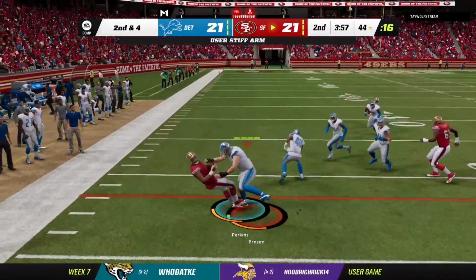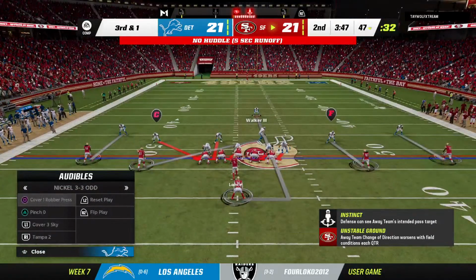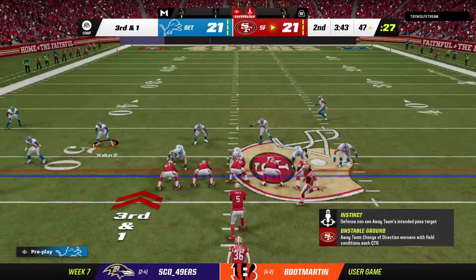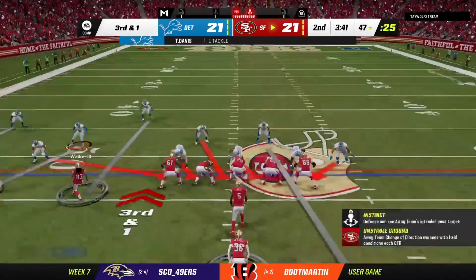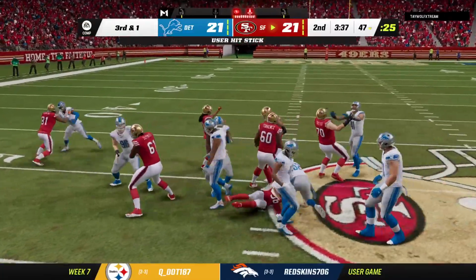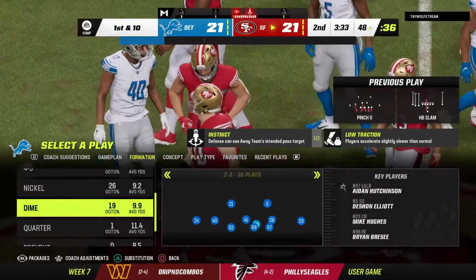He's got it complete to Perkins. And tackled down after a gain of 3. Leaves him with 1 yard to go on third down. They'll try and pick it up with Mitchell. And he will have the first down, but he winds up paying for it pretty good.